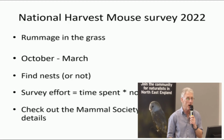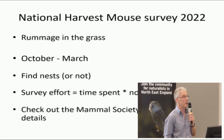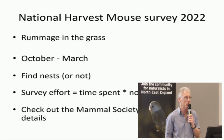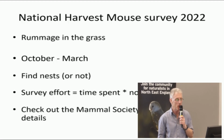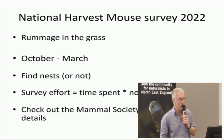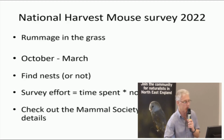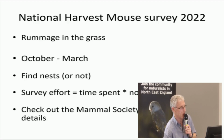And it runs to the end of March, and it's really just a matter of whether you find nests or not. And not finding nests is still good. It gives us a measure of how common they are. How many times do we look and do we find them? Last time, not very many times at all, but this time they seem to be found a bit more regularly. And your survey effort is just the amount of time you spend multiplied by the number of people you take along with you to have a go. Okay, and there's loads of details on the Mammal Society's website.